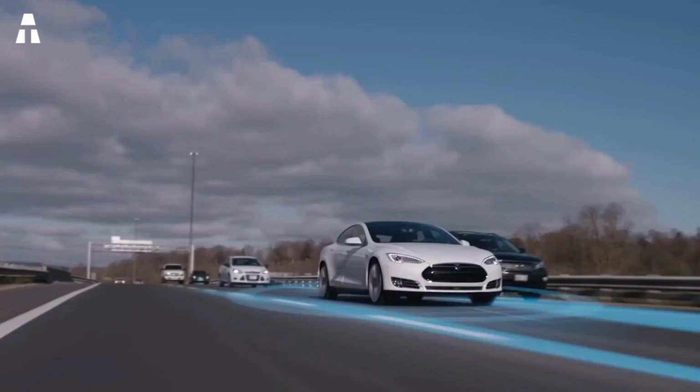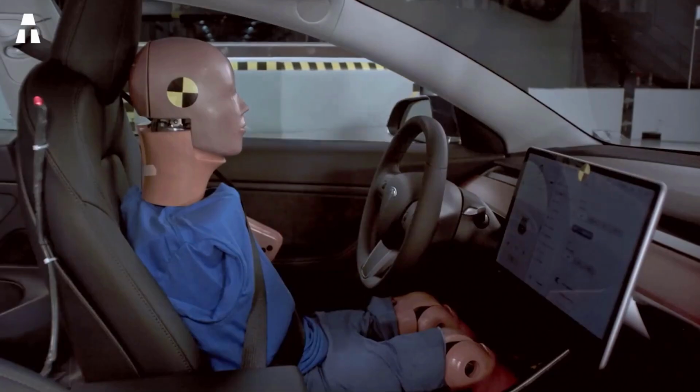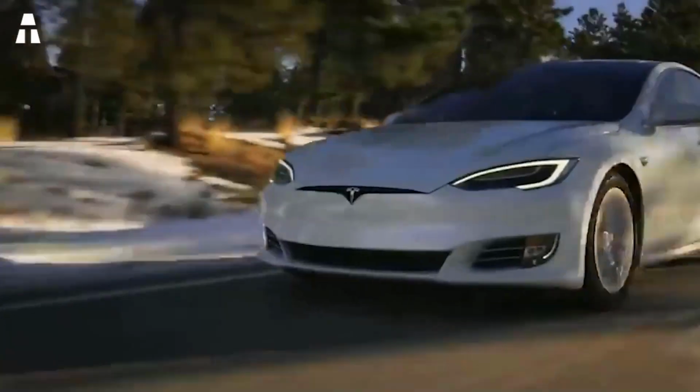Today we put together a video specifically for Tesla vehicles, especially when it comes to their safety. We'll explain why these cars are amongst the safest on the market.